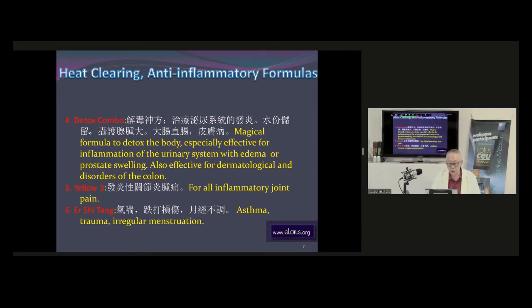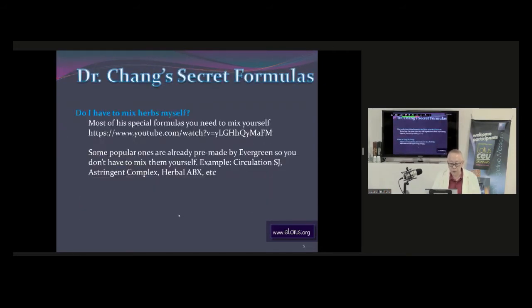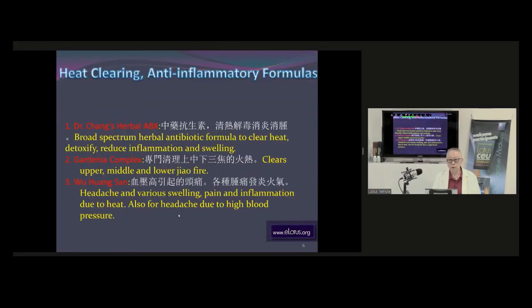In Taiwan, they use this combination to treat colon cancer, but of course, this single combination is not enough. We're going to use a lot of things along with it. And yellow 3, we got a yellow 5, another yellow 3. Yellow 3 is for inflammatory joint pain, arthritis, swelling knees, swelling tissues, and swelling fingertips. And finally, the last one is Er Shi Tang. Actually, it just means 2. Shi means stone. 2 stone formula, you can call it, for asthma, trauma, irregular menstruation, and a lot more. So this 6 combination is what we're going to talk about for you today.